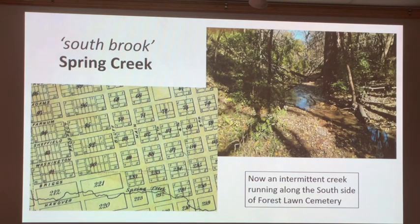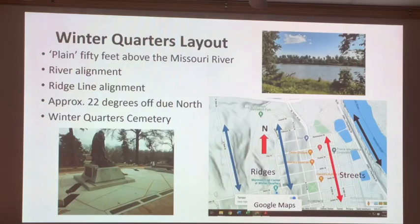On the south, Spring Creek runs along the south edge of Forest Lawn Cemetery, and it's an intermittent creek. You can walk down through the cemetery and find parts of it. And so that was on the south side of what was Winter Quarters.